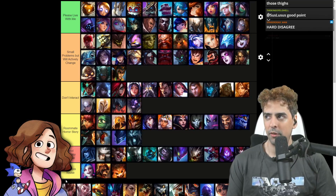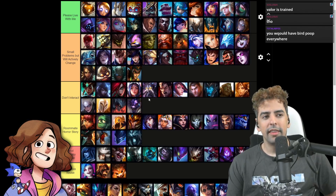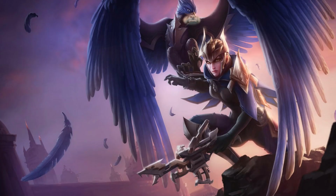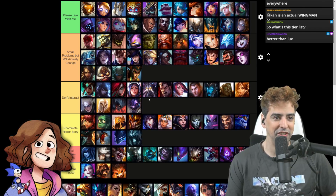That's awesome. Living with a giant bird. She seems like she would do all of her stuff, so I'll put her in small problems. Valor is so trained that if you press W, Valor can communicate to Quinn, hey, Rakan on his way. Hey, just so you know, there's a shadow monster in that bush.